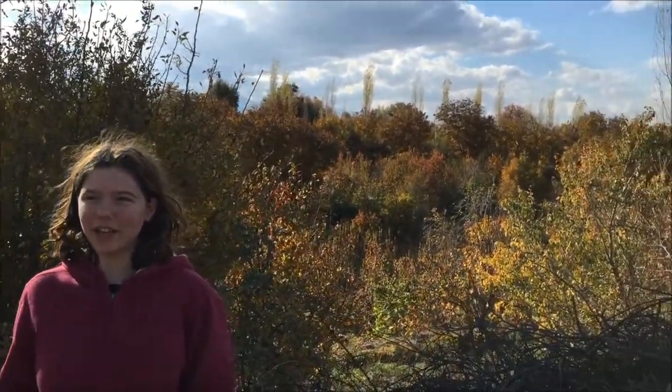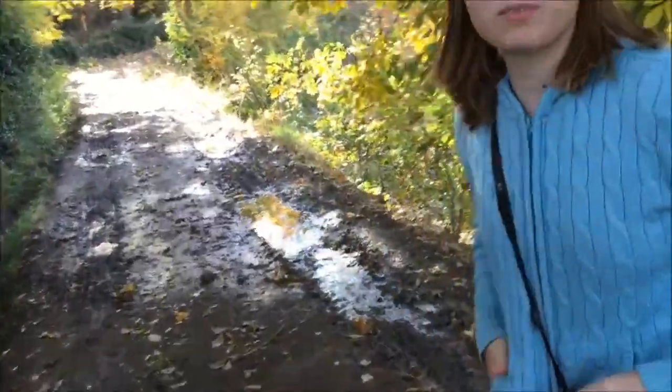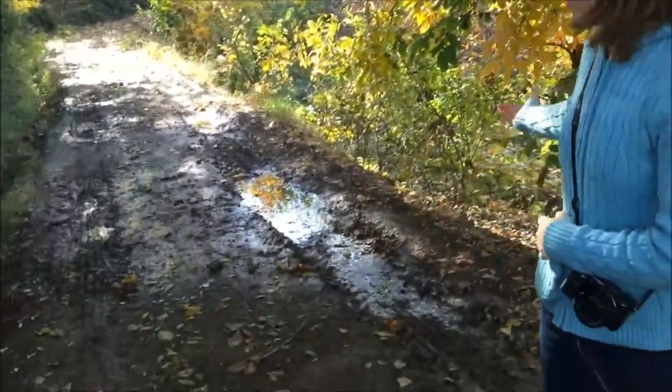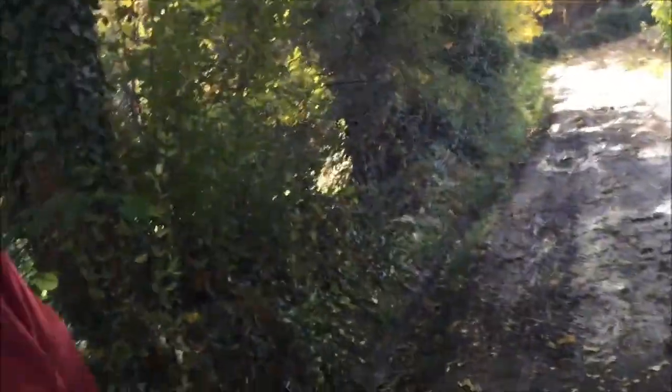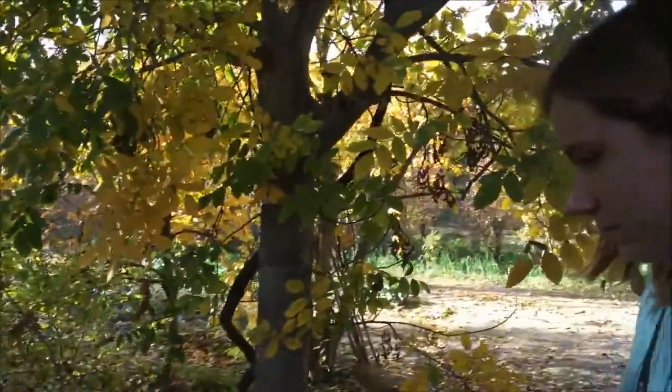Colossae, you can see a whole bunch of fruit trees and vineyards because the snow from the mountains would bring a rich soil to this area. Whenever we come here, there's always water everywhere. The snow from the mountains would melt and then it would spread all over here and make the ground all rich for the trees and everything.